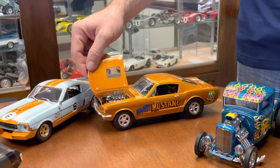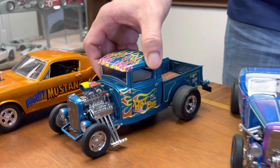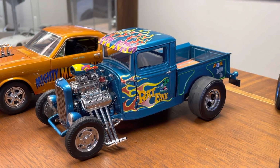The hood is a little off on that. That'll be corrected before production. Next to that one, we got the all newly announced Rat Fink 32 pickup truck with the blown Hemi engine in it. This one's going really well.